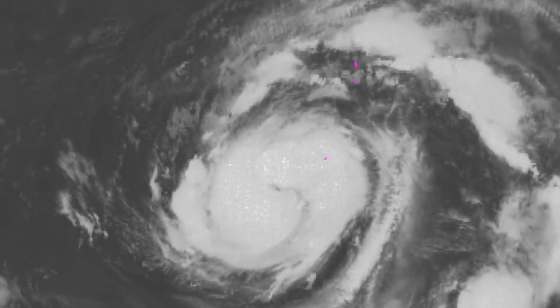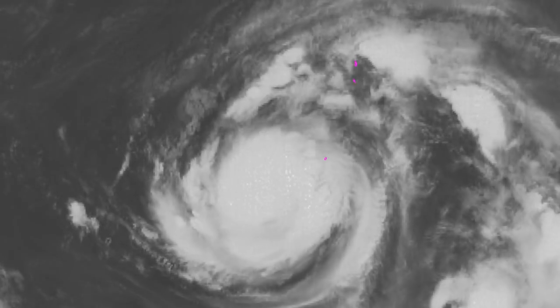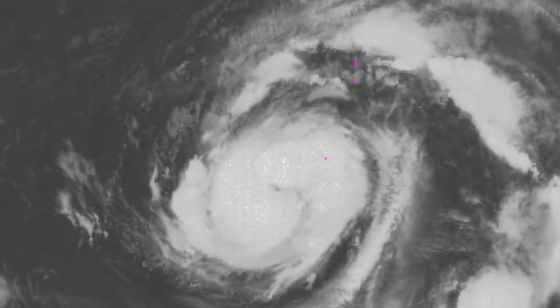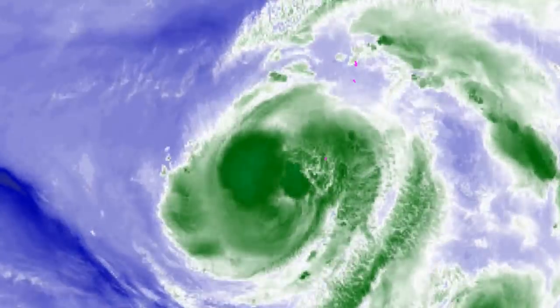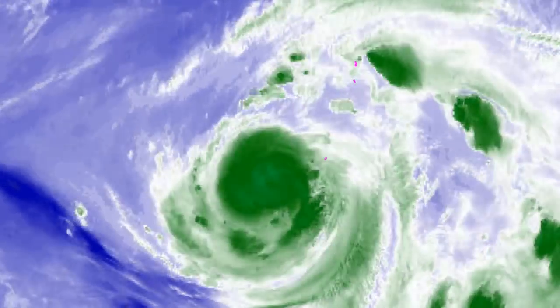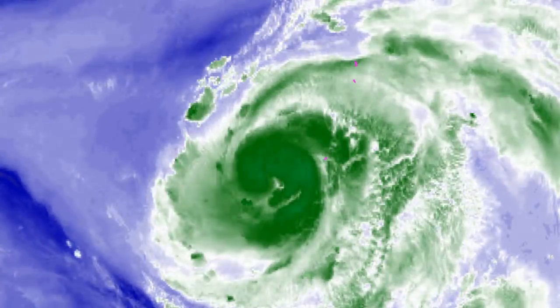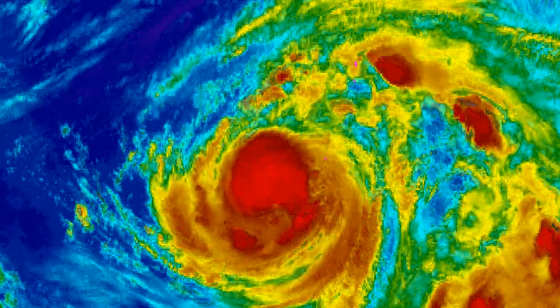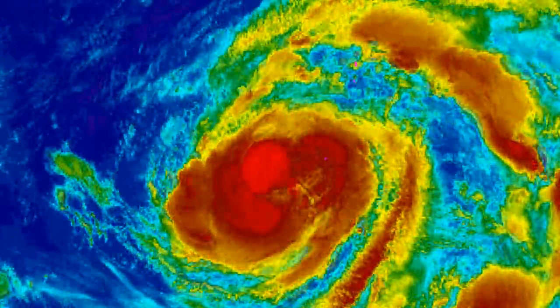So this is how it's been looking on the satellite imagery in the last few frames. It has been noticeably slowing down, if not quasi-stationary in the last few hours, but you can also see that the eye has slowly been clearing out slightly, although not as much as you may expect from a system in this position.